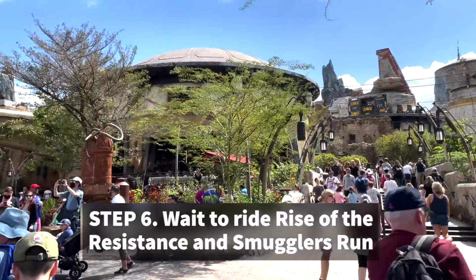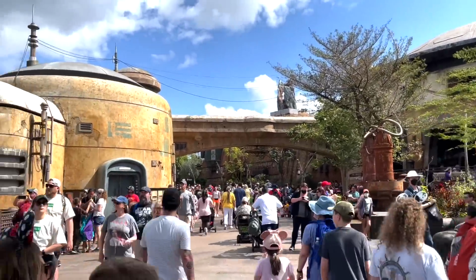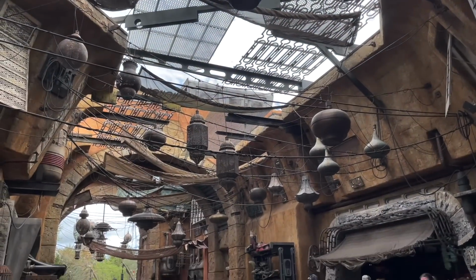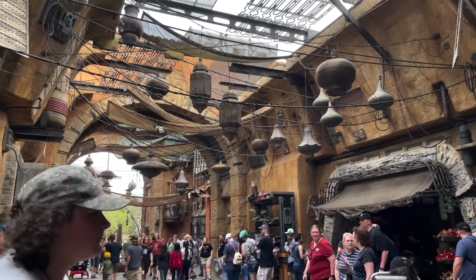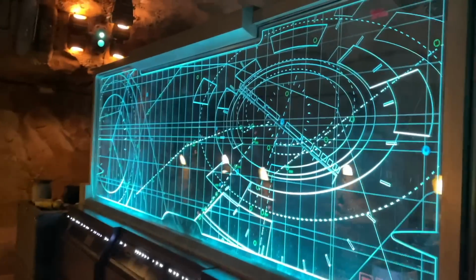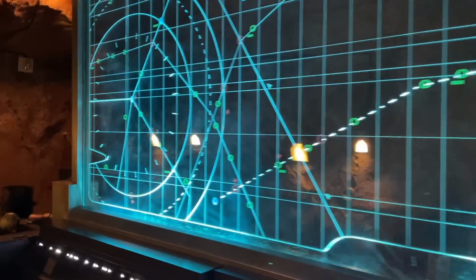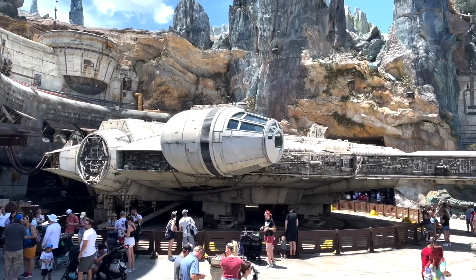Step 6. Notice how I haven't said much about the Galaxy's Edge rides yet. That's because guests will be flooding that area of the park first and foremost. You're totally allowed to still check out the area during the day, but you may be better off waiting to ride these two rides in the evening when the hype has died down, unless you want to take the single rider path for Smuggler's Run. Then you can hit that one up earlier if you'd like.